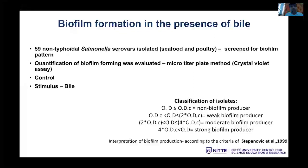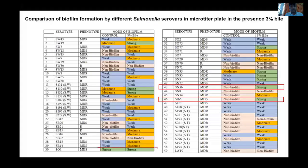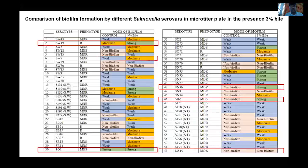And we found that the majority of the isolates which didn't show strong biofilm formation in control condition did show biofilm when we exposed them to bile. So that was observed here in the case of Salmonella, especially. Even 42% of Salmonella strains which did not form biofilm in control condition reduced to 14% in the presence of bile. So you can see here in this table, some of the isolates which were non-biofilm formers become strong biofilm formers in the presence of bile. So there is a triggering factor here which triggers the production of biofilm in these isolates.